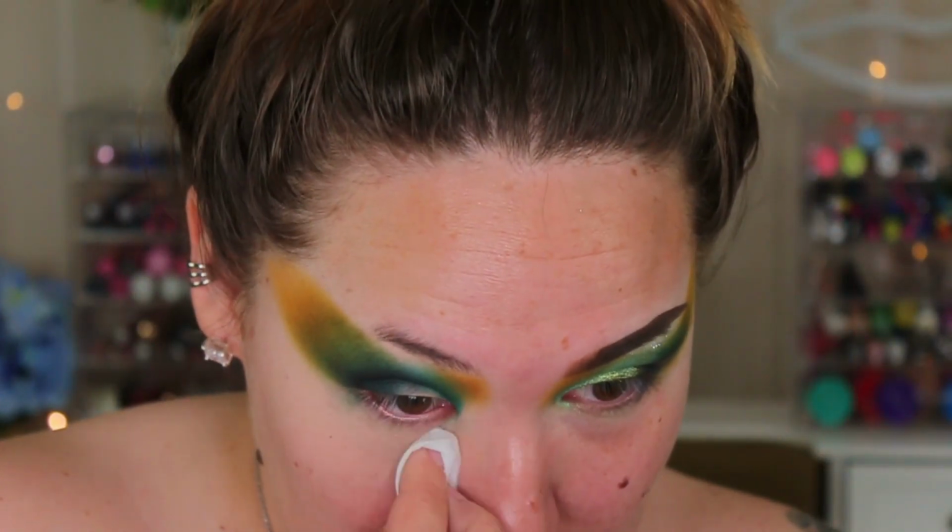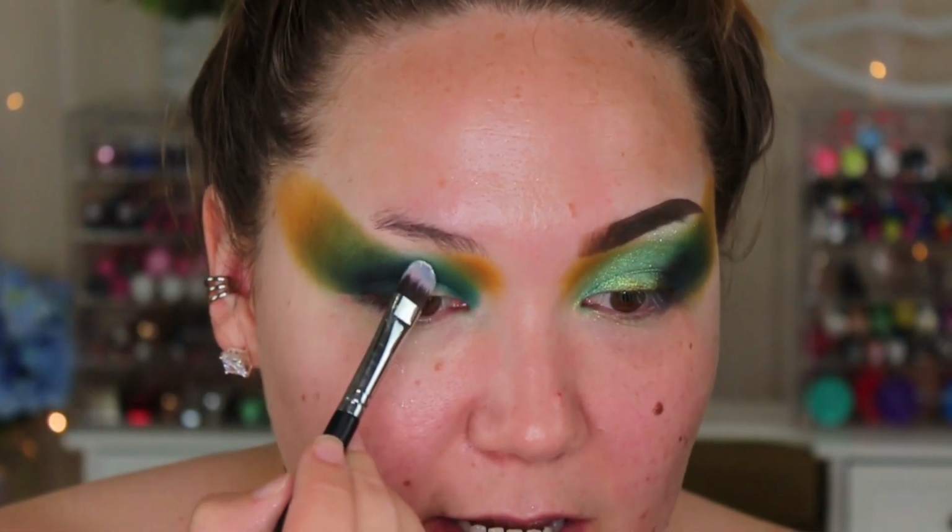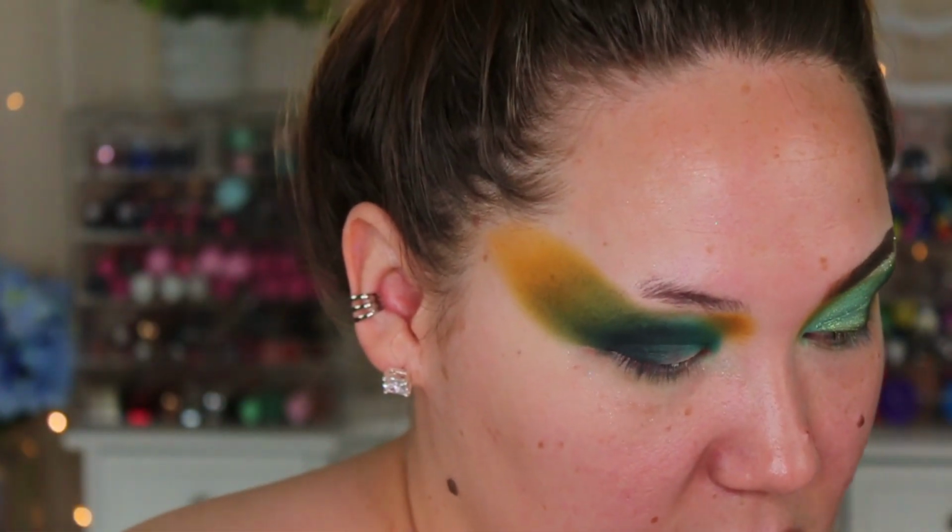I don't know what it is with these looks, but on my viewfinder in my camera, it looks totally unblended. But I swear it's blended. I don't know what it is. So I'm going to go ahead and cut my crease. I'm using my Morphe concealer. This is the white one. I'm not being very precise with this at all. I'm just dragging it up, and then I'm going to end up smoothing out the line just so it's not too precise. I don't want that for this look.